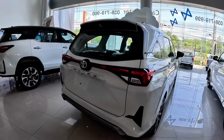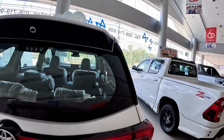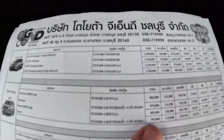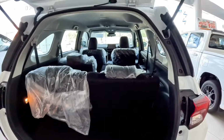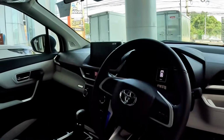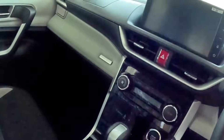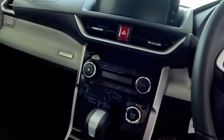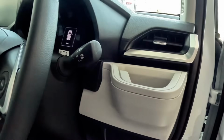Something else you see quite a lot of here are these Veloz Toyota. It's a 7-seater. And the prices start from 795,000 baht. So remember again, guys, all these prices are drive away. Not a bad little people mover. 2-tone interior, pretty flash. Got some nice LED lighting. Wireless charge mat. Climate control, push button start. I think cruise control. Auto headlights.